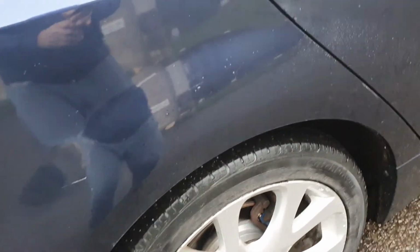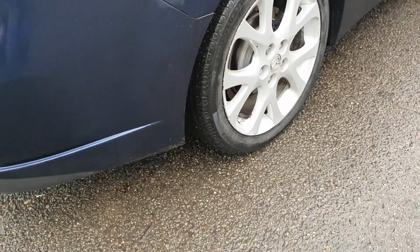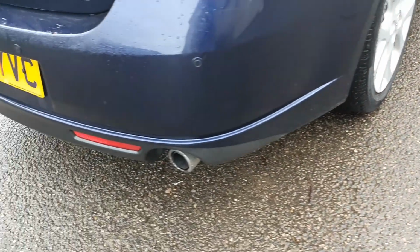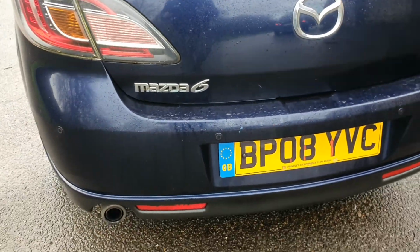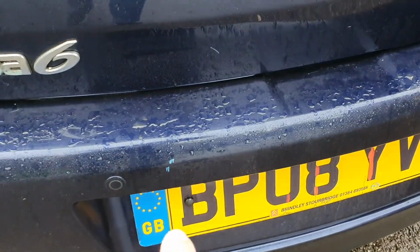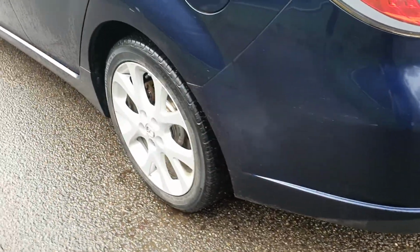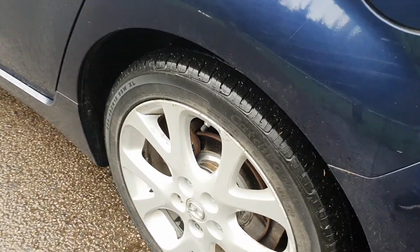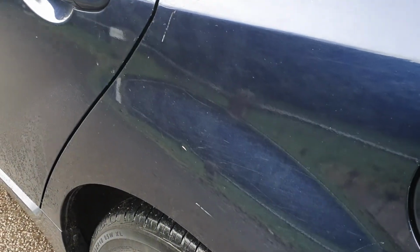Okay, you've got a few little scrapes here and there, but that's understandable for the age and mileage of the car. It's not going to be brand new. It's been raining as well. A couple of little marks on the rear bumper. As I mentioned, the rear parking sensor is a little bit intermittent. A bit of corrosion on the alloy wheels, plenty of tread on the tyres. Got a couple of marks on that rear wing.